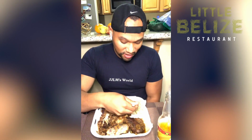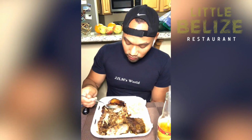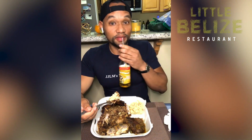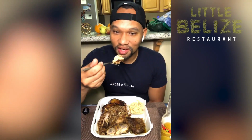This potato salad tastes exactly like how my aunt would make it. It's a good amount of pepper in it. It's not mushy like the other one. The other one was good, but this tastes exactly like how my aunt would make it. Maybe that's why. Excuse me. Went down the wrong tube. Eating too fast. So hungry. So good.